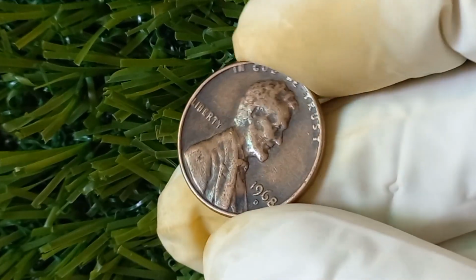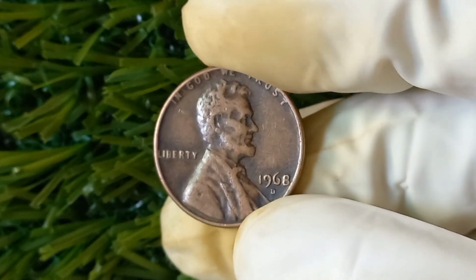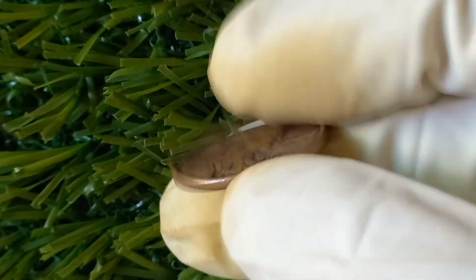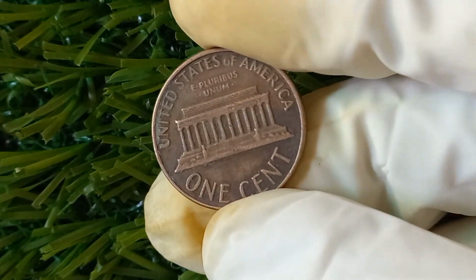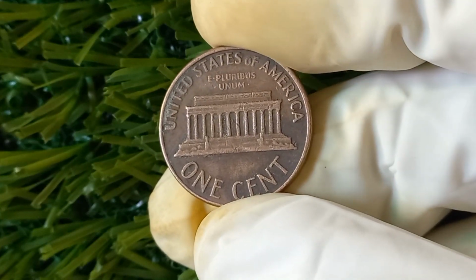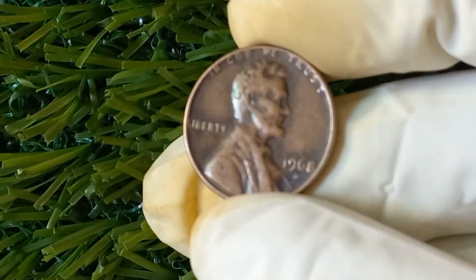Hey there, coin lovers and treasure hunters. Imagine this, you're digging through some old change, maybe trying to find a few extra cents for a cup of coffee, and bam! You stumble upon a penny, but not just any penny. It looks normal, right? It's got good old Honest Abe on the front, a D mint mark below the date, and that familiar Lincoln Memorial on the back.